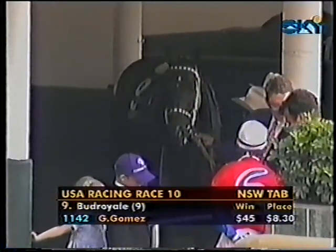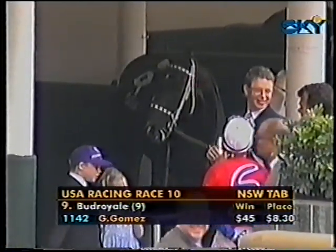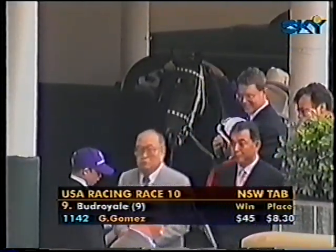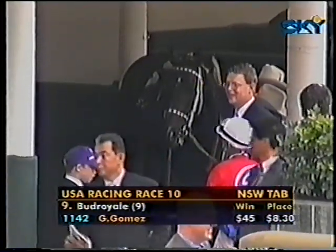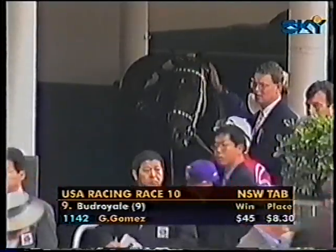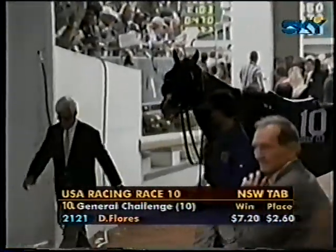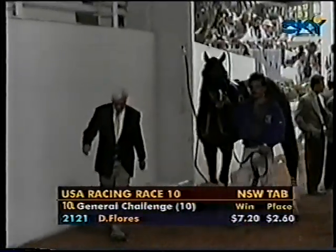races run in 1999. And here it is, Bob Baffert's other last chance, General Challenge. The clocker tells me that he's rolling up the truck to bet on this horse. Well, he was part of the favorite entry in the Derby, and he wasn't quite ready yet, Harvey, just at that stage of the year, but he's won the Santa Anita Derby. He won the Pacific Classic. He was a great 2nd to Budroyale in the Goodwood. So yeah, General Challenge is certainly a factor. The question is, does he ship over to here?